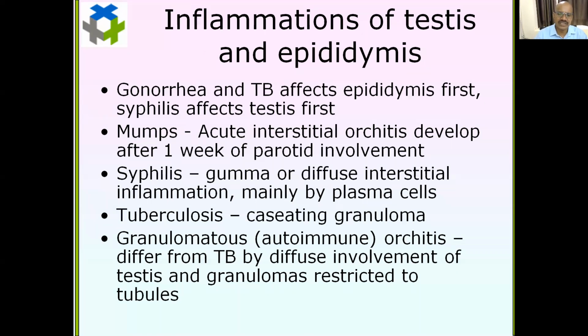There are some miscellaneous lesions in the testis: torsion of the testis, varicocele, hydrocele, hematocele. Torsion of testis: sometimes an undescended testis may undergo torsion suddenly, because of sudden muscular effect or physical trauma. This results in cessation of the venous drainage and the blood supply. So the testis will undergo hemorrhagic infarction and necrosis. That is torsion of testis.